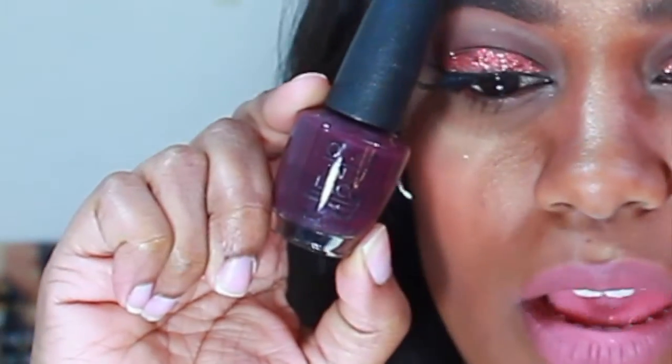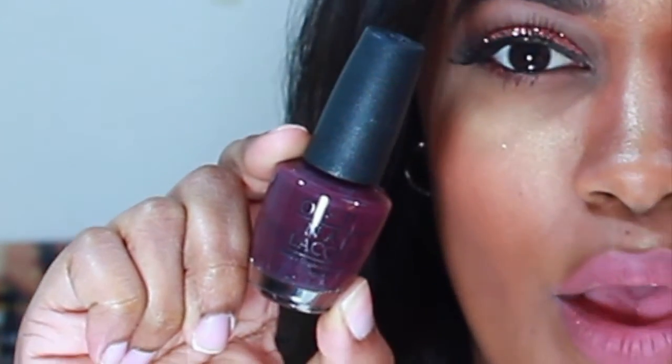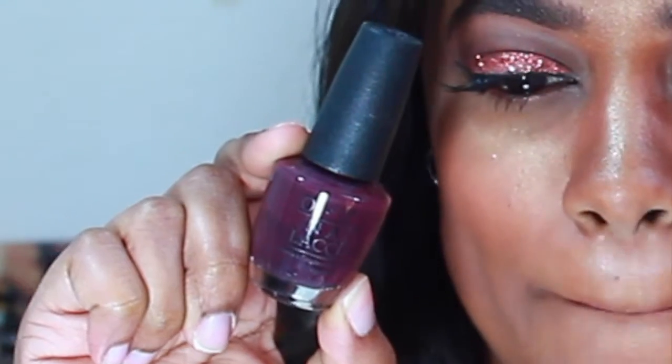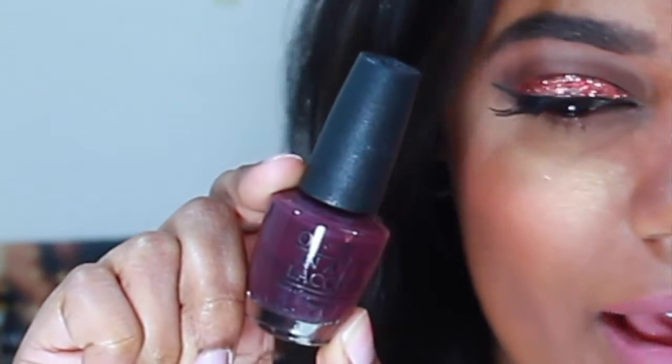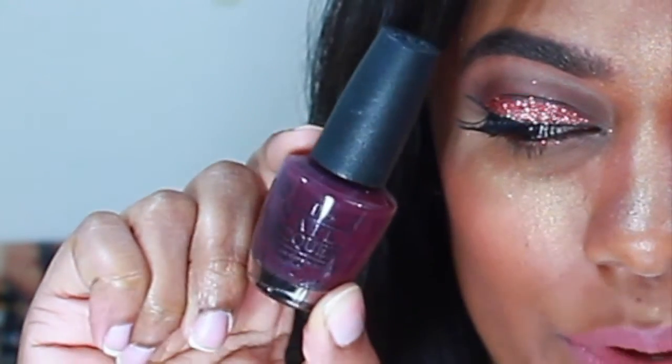And then this one is an OPI nail color, and this one is Sleigh Parking Only, which is this beautiful vampy, like think of vampy lips, and then that's the color that it is. It's like a deep purple, like blood wine kind of color. Like, it's awesome. Look at how pretty that color is.